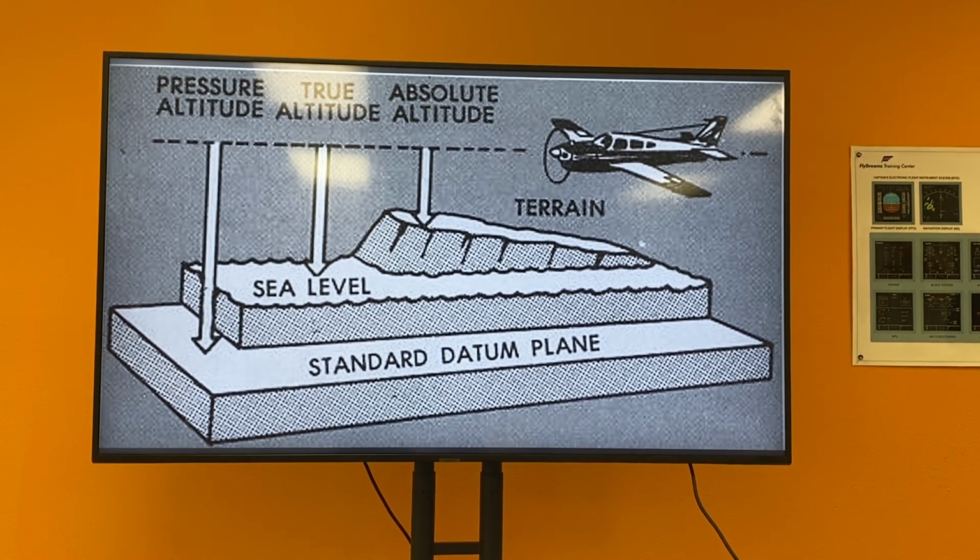That doesn't mean that I could be 5,000 feet above the terrain. I may only be 3,000 feet above the terrain. So 3,000 AGL at 5,000 above sea level. Everybody okay? If I'm moving fast with some of this stuff, let me know. Is everybody good? Okay.